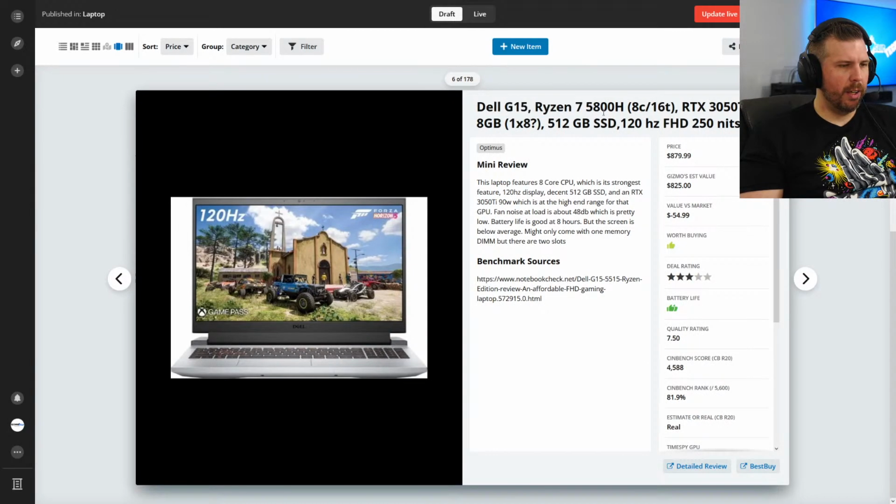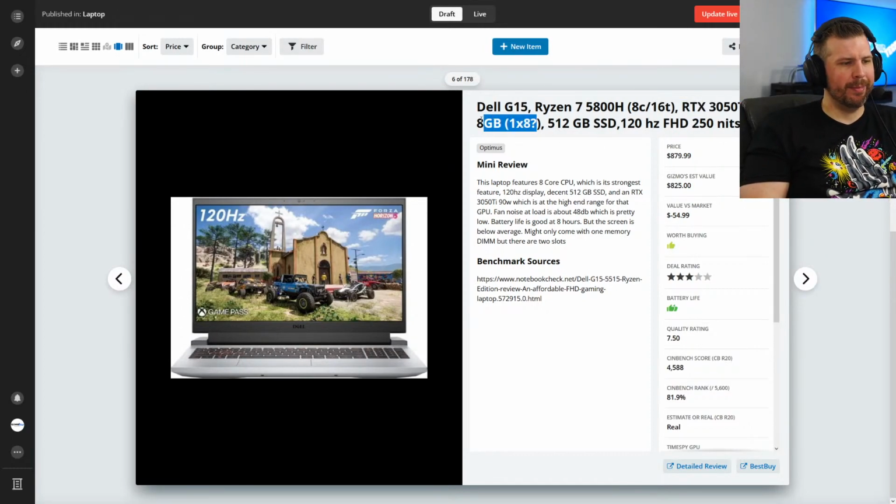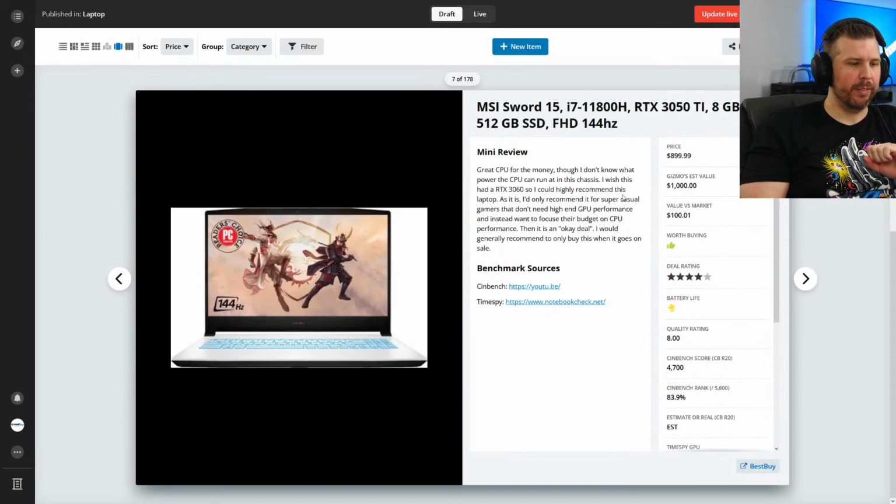Dell G15, powerful 8-core processor here from the Ryzen 5000 series. Not an amazing display. It's all right. And it's a 3050 Ti. So if this had a 3060, I would say it's a steal, but only a 3050 Ti makes me go, eh. Also, only 8 gigs of RAM, eh. This is an okay purchase, but this is not highly recommended. I only give it a 3 out of 5 on my deal rating, even though it's on sale.